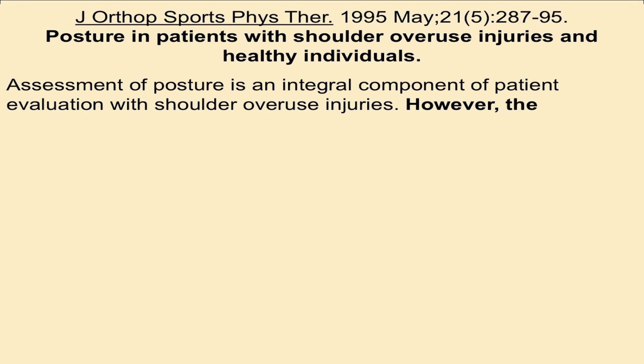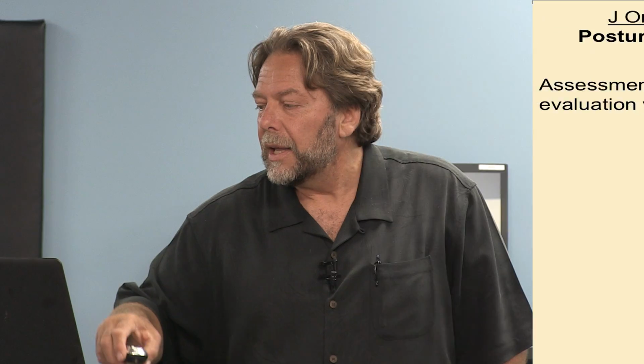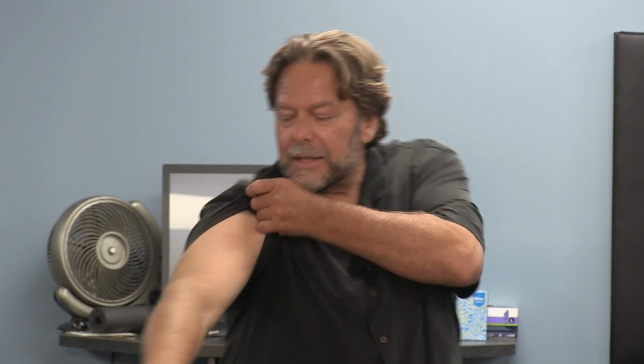Assessment of posture is an integral component of patient evaluation in shoulder overuse injuries. I would preface that and say it's not shoulder use injuries because you're supposed to use the shoulders. I look at this thing and it doesn't say, oh my God, don't use it, longer than half a century. No. It's made by God. It's smart, okay?